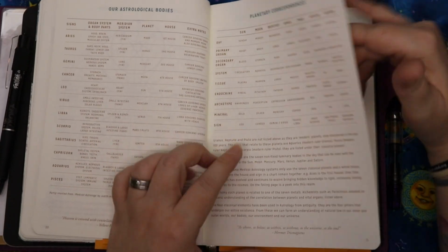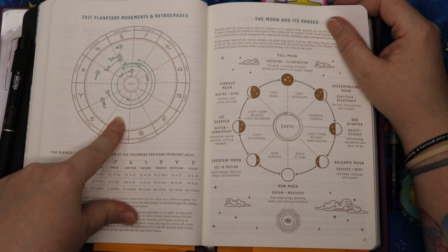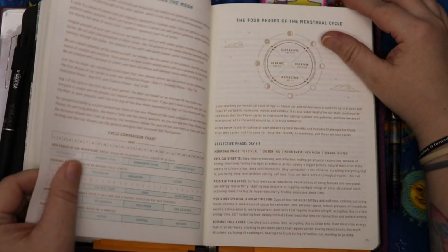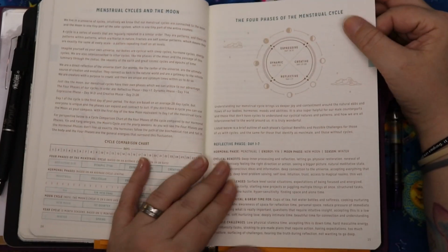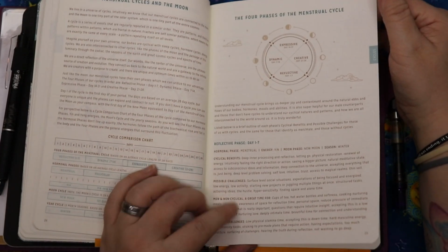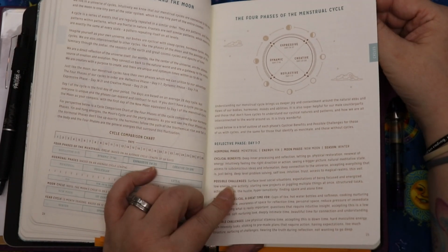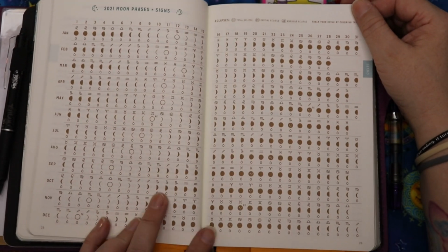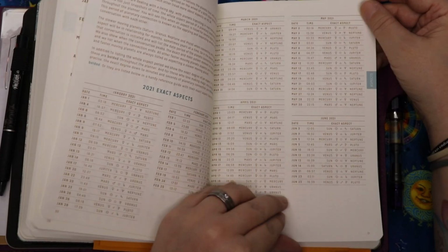More about our astrological bodies and planetary correspondences. There's information here about planetary movements and retrogrades for 2021 mapped out. There is a lunar moon phase overview page. And there are 4 pages on the phases of the menstrual cycle, which I really appreciate, because my cycle definitely moves with the moon. So reading about the different energy levels, the challenges, what it's a good time for, all that kind of stuff is, I think, really great. So there we go. And then there's an overview of the entire year and moon phases. There's just so much. There's a ton of aspect information for the entire year here.